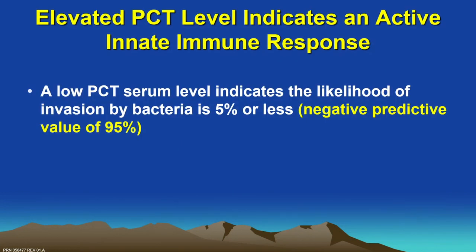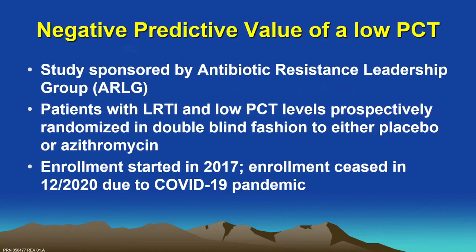Just for emphasis, an elevated procalcitonin level indicates an active innate immune response. A low procalcitonin serum level indicates the likelihood of invasion by bacteria is 5% or less. So I can't emphasize enough the import and the usefulness of this negative predictive value of 95%, such that we want absolute proof.